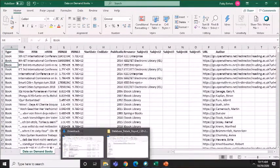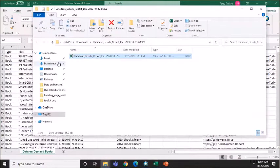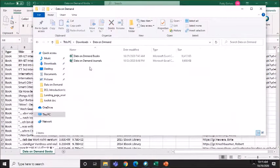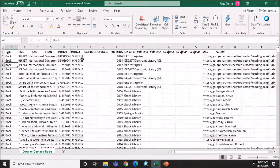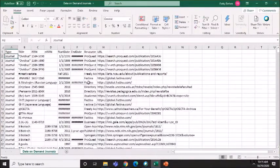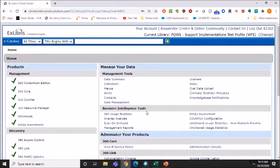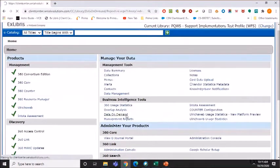Let me open my downloads, and I can show you that data on demand will actually sometimes spit out multiple exports. So these are only two that I chose. And here we have the journals. So it's nice you can break it out by resource type. Let's take a look at that and how you do that.